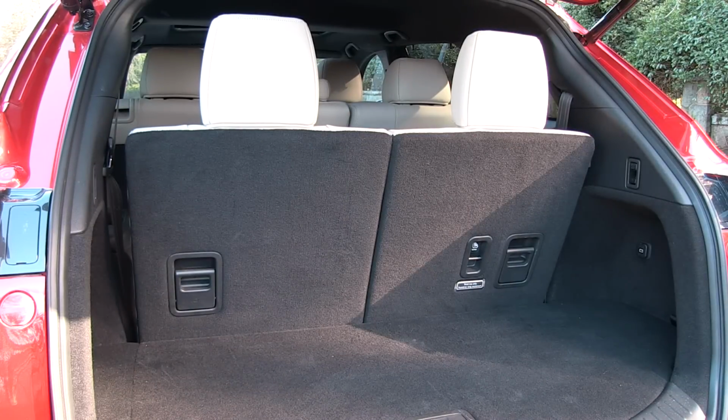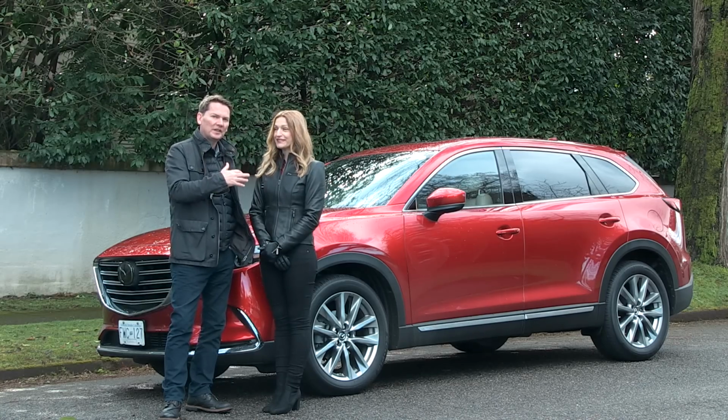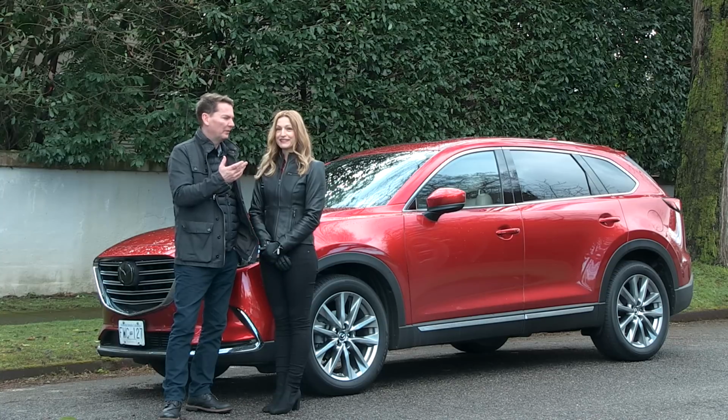Okay, so we do have the GT here. There is one above that that gives you more interior refinement. So we'll get inside, we'll talk about the functionality and I think a bit of a wow factor, right?